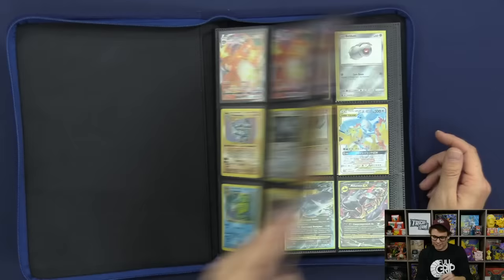I would just buy them in bulk whenever I could find them. Lasses, if I could buy 20 Lasses at an event, I would just do it. We've got random Shadowless Energy Removals here and just tons of stuff. Energy Removals, cards that you would need to help build old decks. I've got them here in the WotC box.